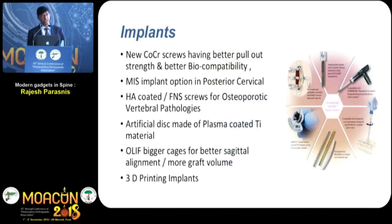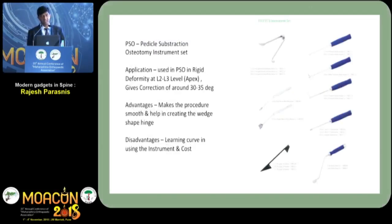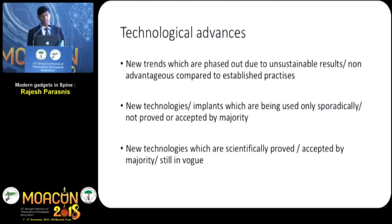In implantation, we have seen radical changes. Sometimes the implant material is changing from titanium to cobalt chrome. Also the type of screws, the kind of dimensions, specific conditions like osteoporosis, we have plasma coated or cement augmentation screws, 3D printing implants, etc. Instrumentation for specific surgeries like pedicle subtraction osteotomy surgery, or short sequential reducers for high-grade listhesis or grade 2 listhesis. So there are various technological advances happening.